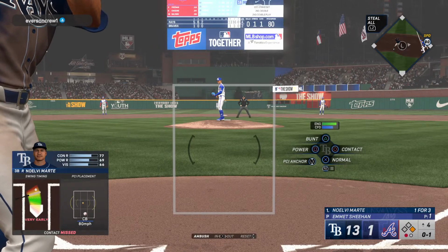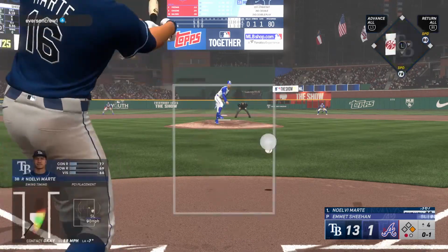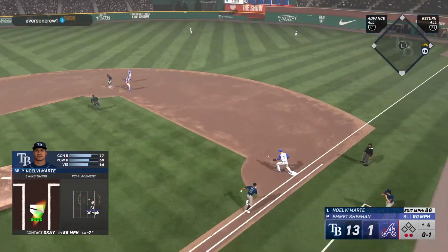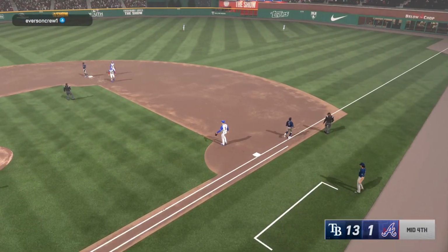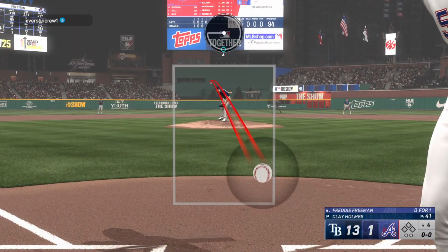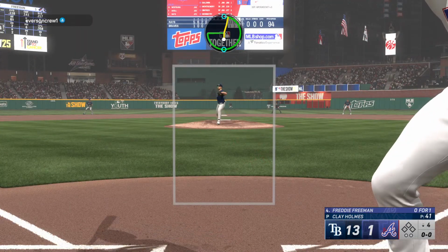Marte, the batter now, as he swings and misses for strike one. Double play ball to second. Good feed. That's one. On to Freeman. Double play. Inning over. And we're back. Freddie Freeman up to the dish. Grounded out his first time up.